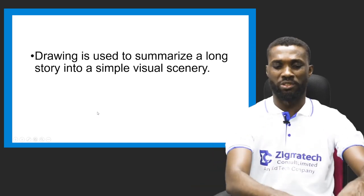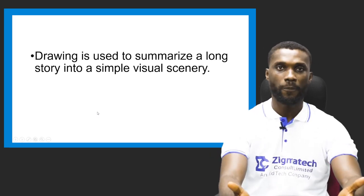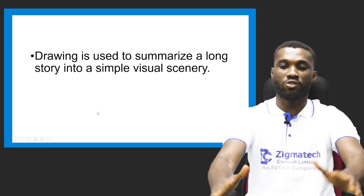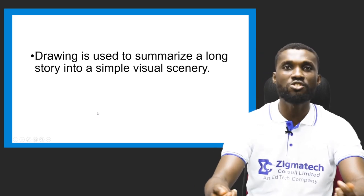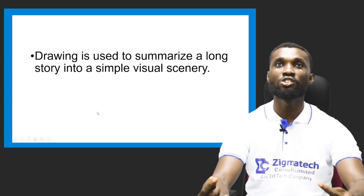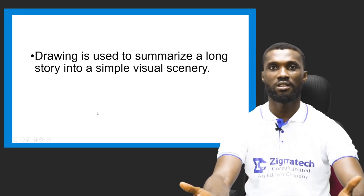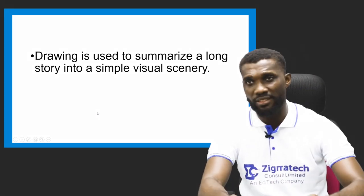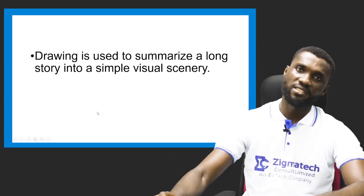Now you see, the long story they just narrated, you can be reading it in a book or watching it in a movie. That movie can be summarized in just a scene with the help of what? A drawing or a picture. Little wonder we say a picture is an image of many stories. You understand? It's an image of many words. So that is exactly what drawing does. Drawing is used to summarize a long story into a very simple visual scenery.